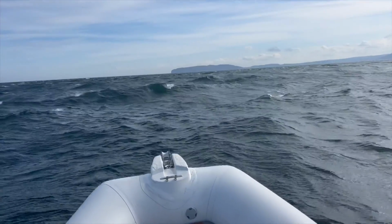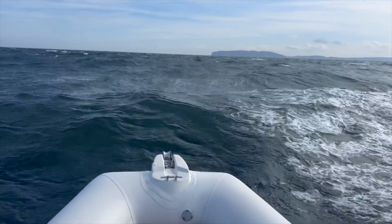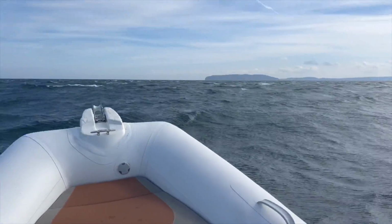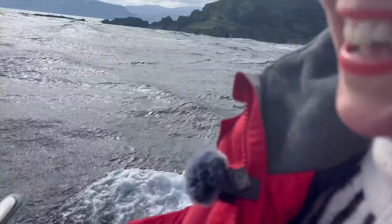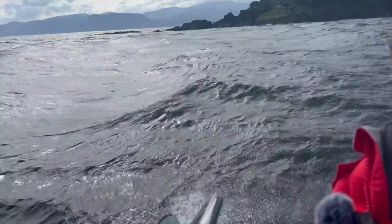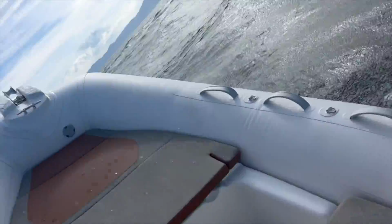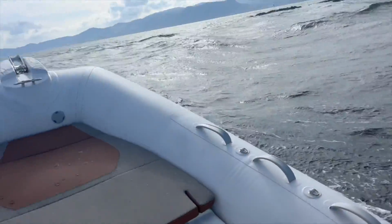Will we make it around the point? So that's the question. Let's see. It's getting rougher. What do you think, Kaz? I think it's a really, really smooth ride considering the conditions. The dog's given up though. Do you think it's too rough to get round the point? Oh, Simon. Keep going, keep going, keep going. Woohoo! Turn it around.